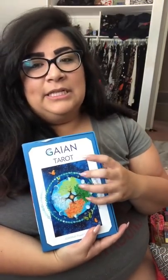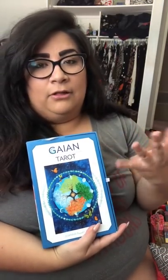It goes really well with the earth element. The earth elements are like all four elements, I should say, not just earth. It has a nature feel to it, but for some reason this was calling to me for the month of fall, for the season of fall. So we'll see how that works.